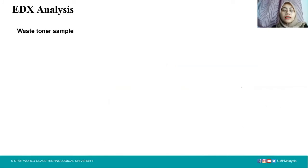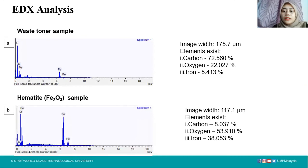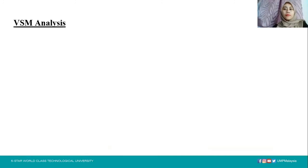Next, for EDX analysis, for the waste toner sample, the elements existing in the waste toner sample were carbon, oxygen, and iron, where the image width was 175.7 micrometer. As for the hematite sample, the highest percentage was oxygen with 53.91%, where the image width of the hematite sample was 117.1 micrometer. Next is VSM analysis.